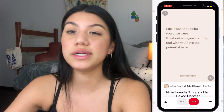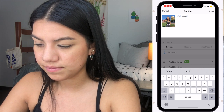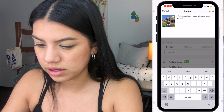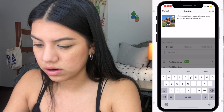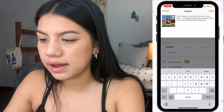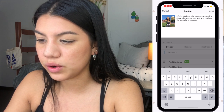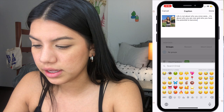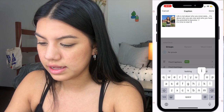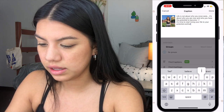Growth quotes. I kind of like this one because I've been posting on TikTok about toxic people and leaving toxic people. So I'm gonna do this one. Life is not about who you once were, about who you are now, and you have the potential to become. Life is not about, good job Molly, grammar, it's embarrassing. It's not about who you once were, it's about who you are now and who you have the potential to become. And I'll probably do a cheesy heart right here, and then I'll go down one and I'll be like, it's time to start living your life to your potential and believing.